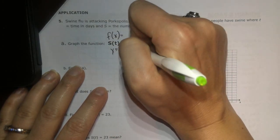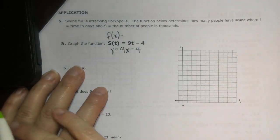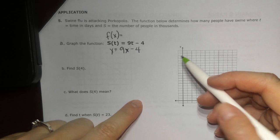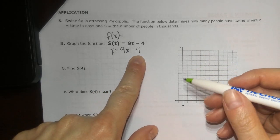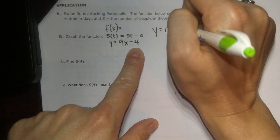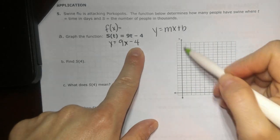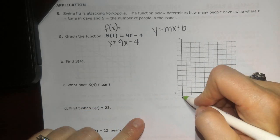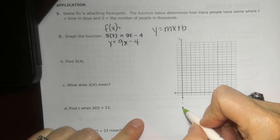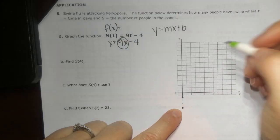It's like you're saying y equals 9x minus 4. That's what this same thing is. S of t is 9t minus 4. Okay, so y equals 9x minus 4. So we can graph the function. When we graph a line, we always start at the b, y equals mx plus b. Where does it cross the y-axis? It crosses the y-axis at -4. So that's not on this graph, but we're going to draw it in anyways. 1, 2, 3, 4. Let's just say it's right here. That's the y-intercept.